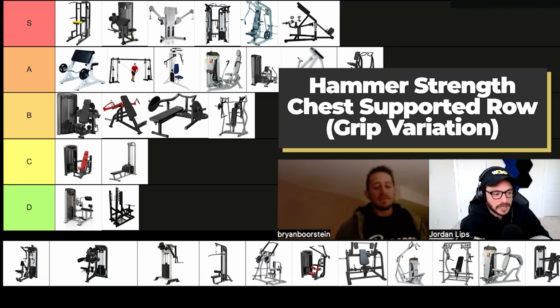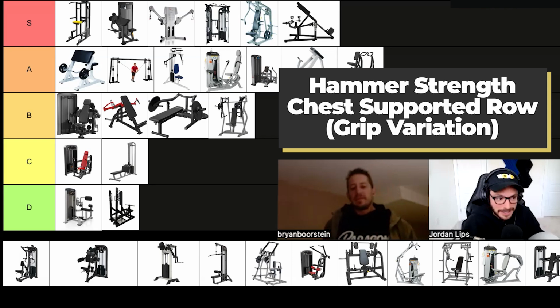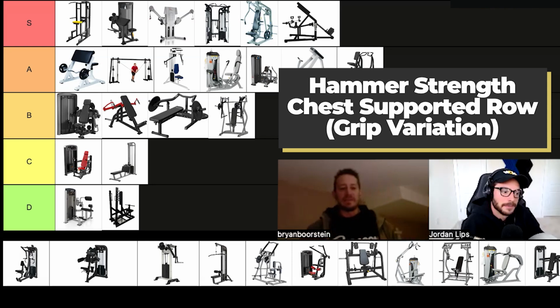I'm in a position where if this is sitting next to the Hammer Strength one we just went through or the T-bar one, I'm probably using those unless I'm too lazy to load the plates on for a given day. Then I might use this. So for me, this is a C.